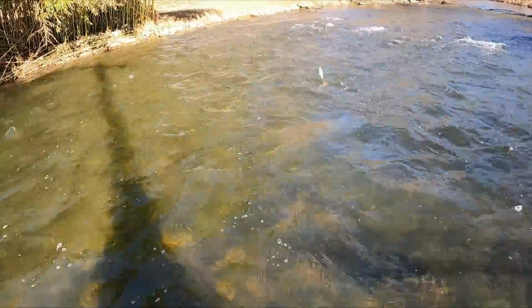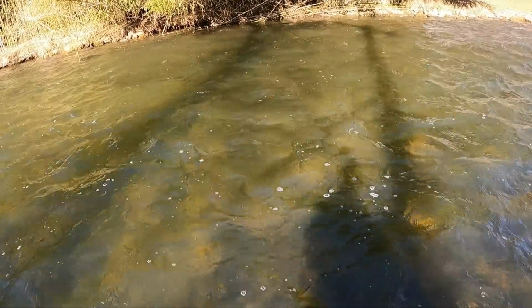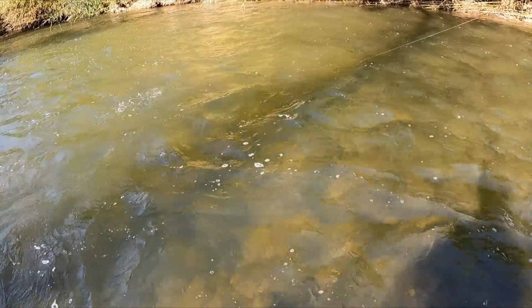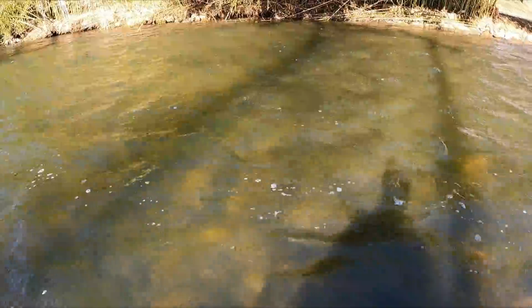There he goes. Oh, nice fish. That's the second one. Lost that first one. Got the second guy, though. Right up in the head.